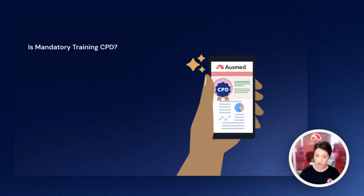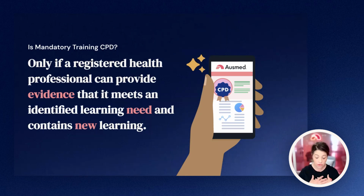So, does mandatory training count as CPD? Can I use mandatory training as part of those 20 hours? I can only do that if I can provide evidence that mandatory training meets an identified need and contains new learning. So the same manual handling mandatory training module that I do in 2024, 2025, 2026 that contains no new learning and doesn't align with identified goals for my practice cannot be considered CPD. So we need evidence that it meets a learning need and contains new learning. That's our criteria per the regulation for mandatory training being documented as CPD.